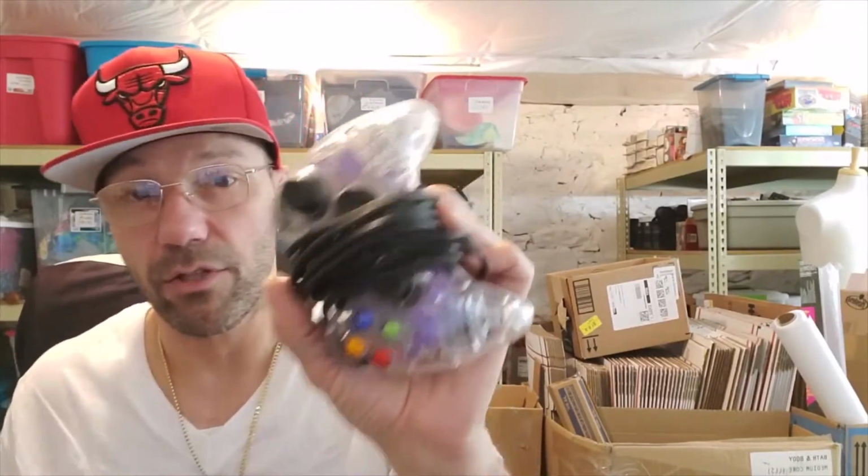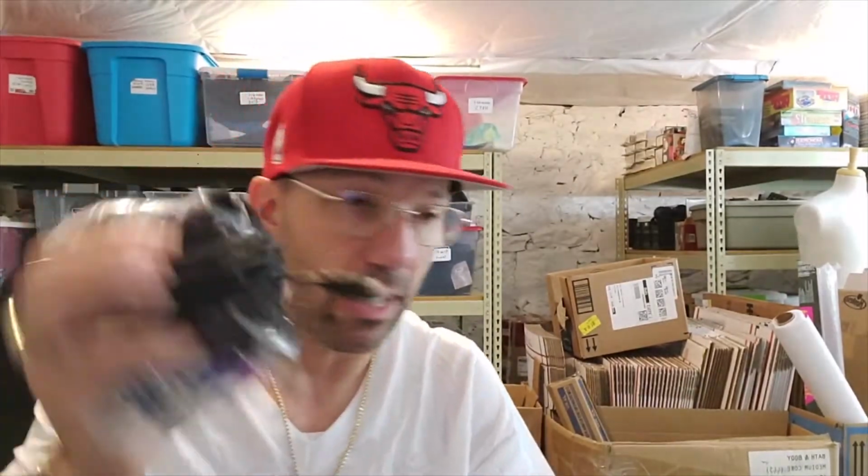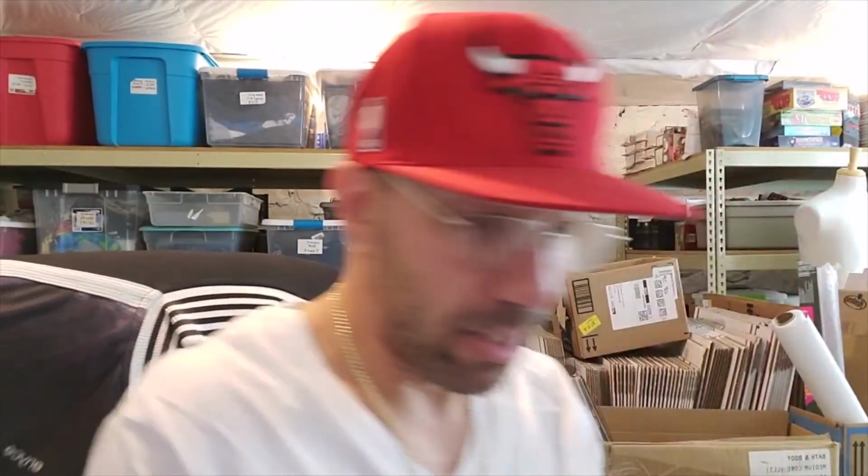Then there was a couple. These are actually in really good shape. I think this is Xbox too. I know that this clear one has some good value to it. It doesn't have the adapter. There's supposed to be an adapter that plugs into it. Almost dropped this one. But this one is a GameStop one. It's another wired one.